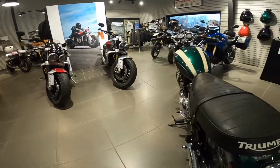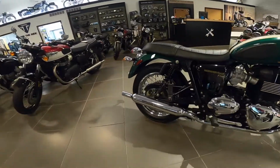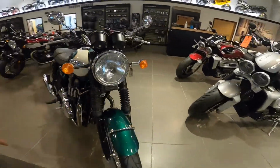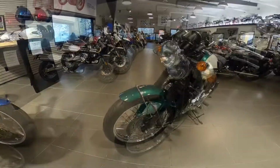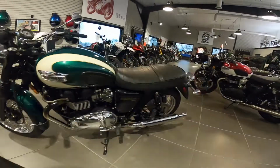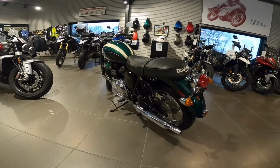That's about 16.7 liters. The front tire is a 19, and I think the rear tire is a 17. Of course, chain drive. Very well done. Oh, and by the way, the forks, 41 millimeter, and they're covered on this bike, as they are on mine. And I think that's just a good thing you want for your forks. Disc on the front is a 310 millimeter. Looks like a dual pot floating caliper. And on the back, let's see what we got here. We've got a disc on the back, and I think that's a 255 millimeter.